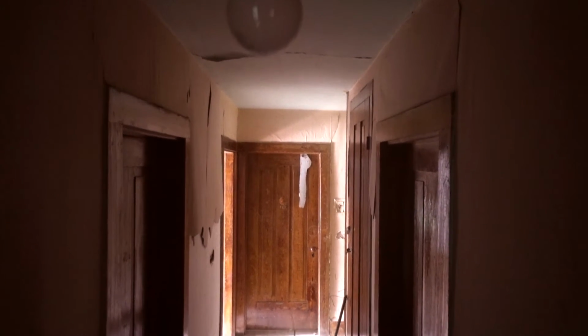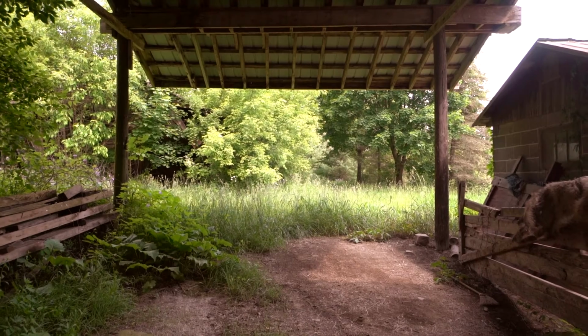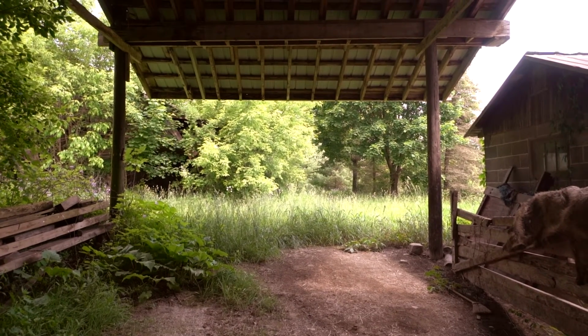I was unable to open the door at the end of the hall, and inside the house just sort of had a feeling of not really being quite empty, if you know what I mean. Could the door have just been jammed? Sure. An animal skin in a barn isn't that out of the ordinary either.